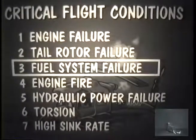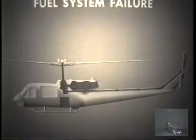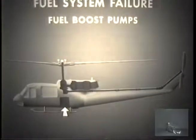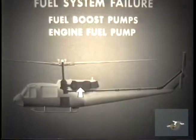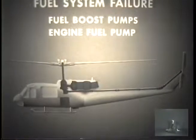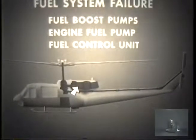Fuel system failure may be one of three types. Malfunction of one or the other of the fuel boost pumps. Malfunction of the engine-driven fuel pump. Or malfunction of the fuel control unit.